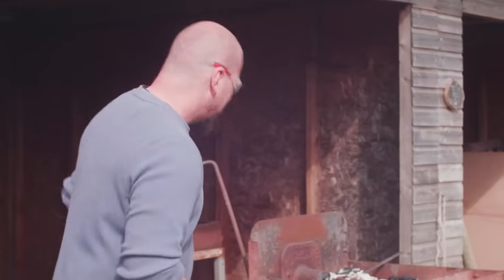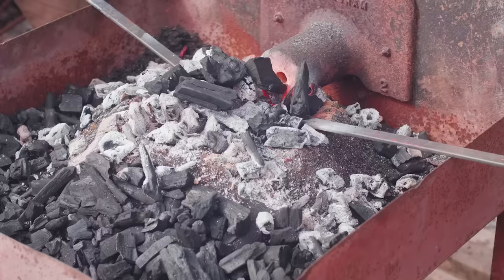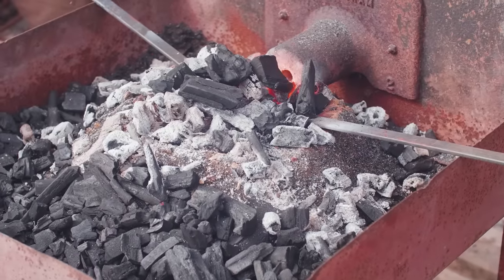Come on, let's make something. Okay, so we've got some flat bar here. I'll just bring them up to a heat.